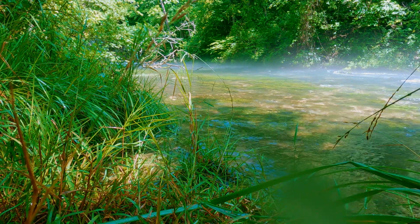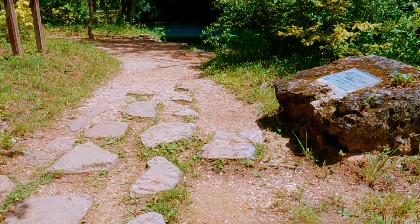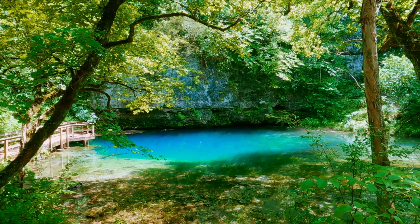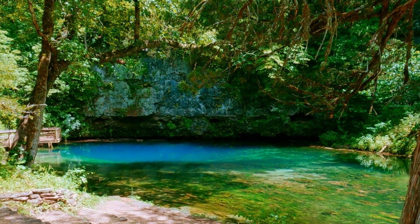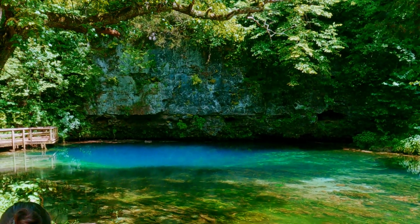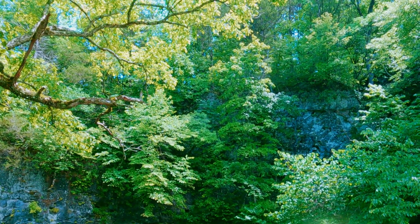Sure is. Okay, this is a good spot for kids. Ooh, look at that. Diving, fishing. Guys, this is just miraculous. A bridge! Wow. Look, it's blue right here, girl! That's beautiful.